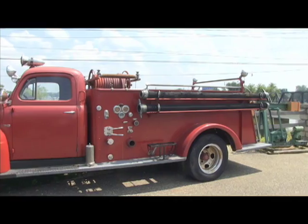Thanks for coming. As you can hear, we are outdoors, but this is only part of what's here. We'll get to the indoors later. Right now, we're standing in front of a fire truck. Roger, tell me about this fire truck. This fire truck we recently obtained, and it's a 1950 Ford.